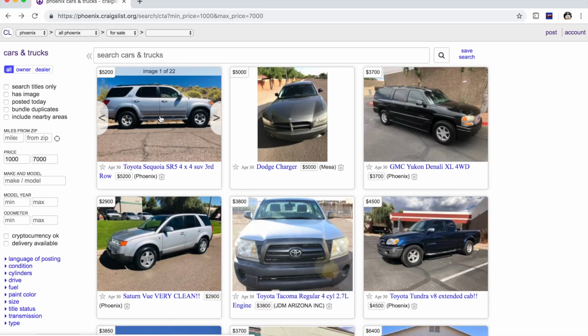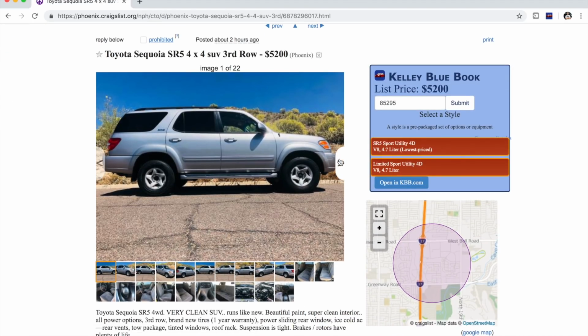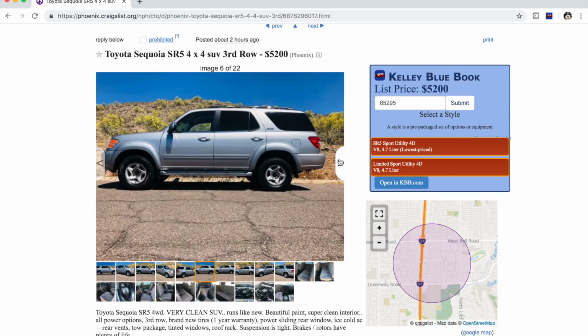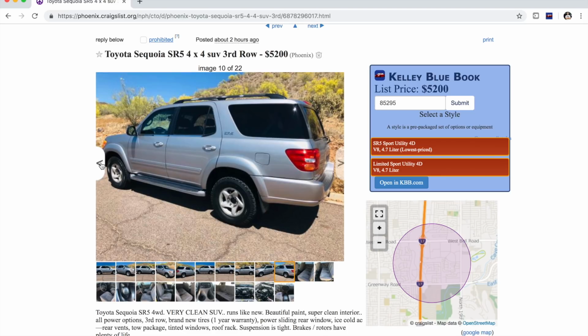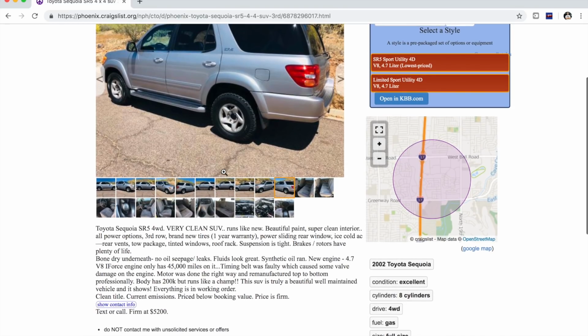Here's a Toyota Sequoia SR5. Toyotas do very well with resale value. Sequoias are very, very good. SR5s, they have the limited option as well. 4x4 is a good thing to look for, $5,200. I've actually had one of these. I sold one with my dad at his dealership, and it was a white one. It was lifted. It had leather, but it had 247,000 miles, and I sold it for $4,200. I was surprised I got that much out of it.